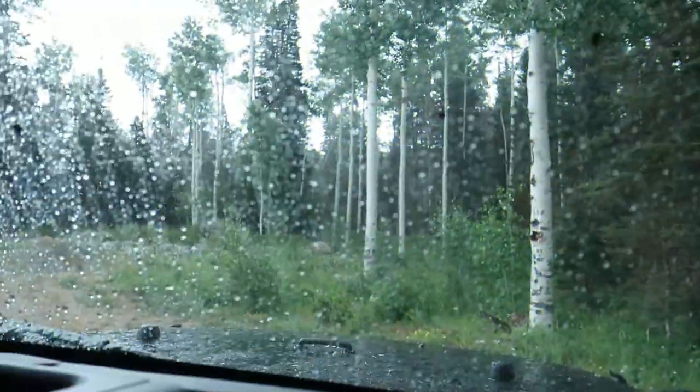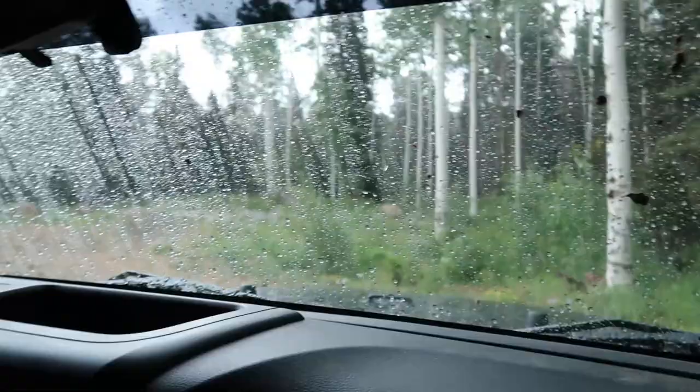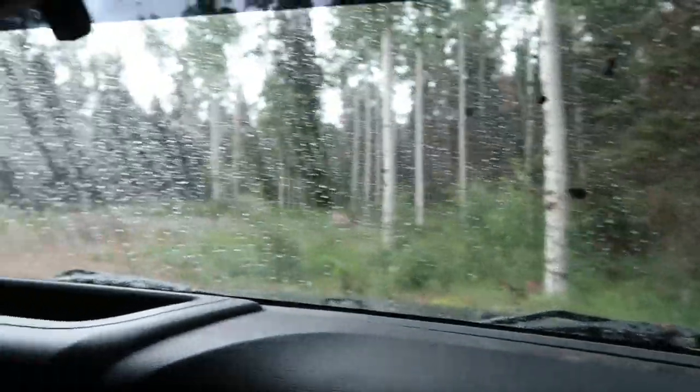Okay, so we made it back to the Jeep. It's raining and it's really loud. Yeah, we're gonna drive back down that road we came up and we'll see how that goes. Considering it was already muddy and it's gonna be worse now. So it's gonna be fun though. We're gonna see. It's starting to come down. Came out of nowhere. I saw the dark cloud, but.